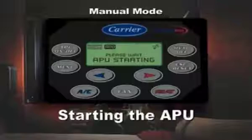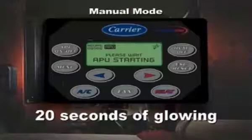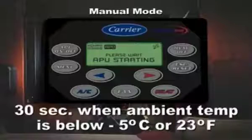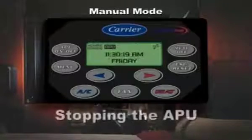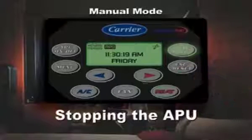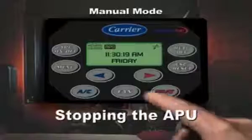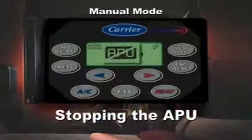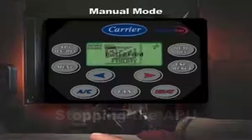The APU startup sequence consists of 20 seconds of glowing, 30 seconds when the ambient temperature is below -5 degrees Celsius or 23 degrees Fahrenheit. To stop the APU manually, make sure you first shut down HVAC. Then press the APU on-off button. The APU will stop and the display shows APU with a slash line.